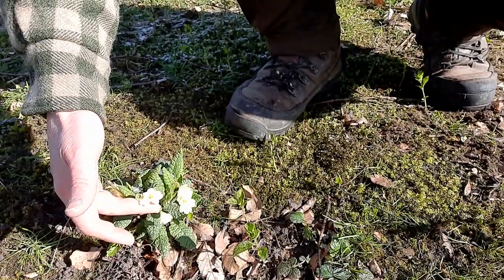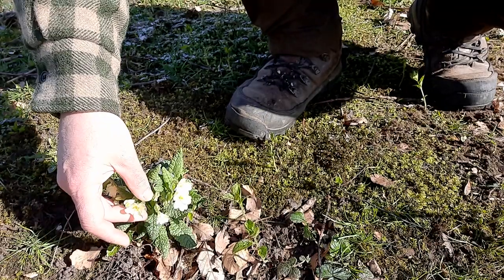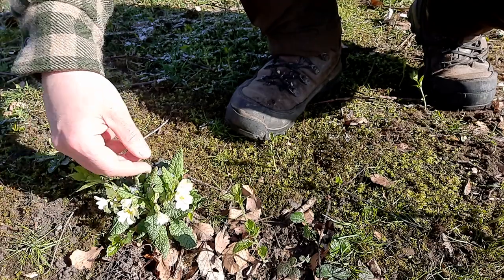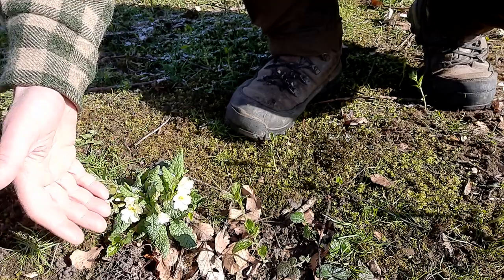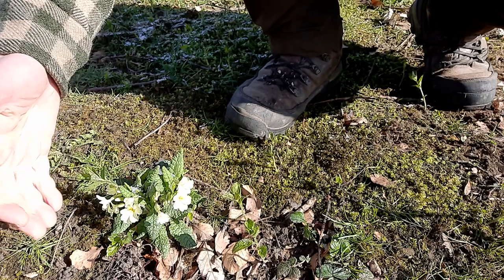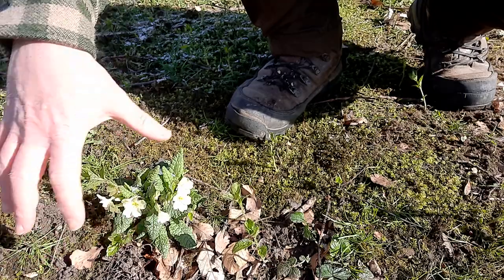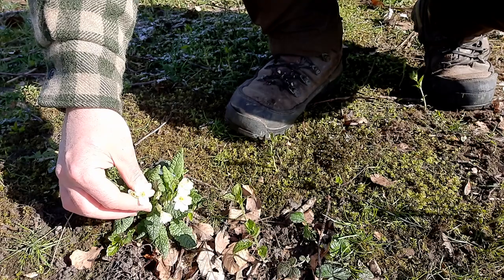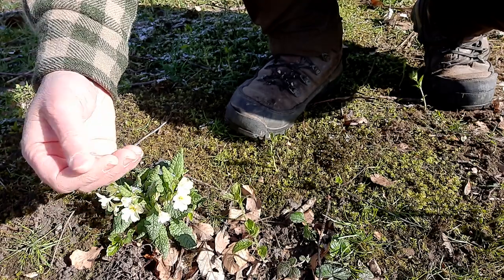We can certainly use the flowers, pop them on a salad. They get used in conserves, jams and so on. And the leaves are edible as well, so that's quite a nice little plant that we can use. I'm not going to pick it today because it's also very useful as an early forage for bees. It's an early source of nutrients for them too. So this is the only one I've got grown here, so I'm not going to pick it, but certainly a useful little plant and nice to see early in the springtime.